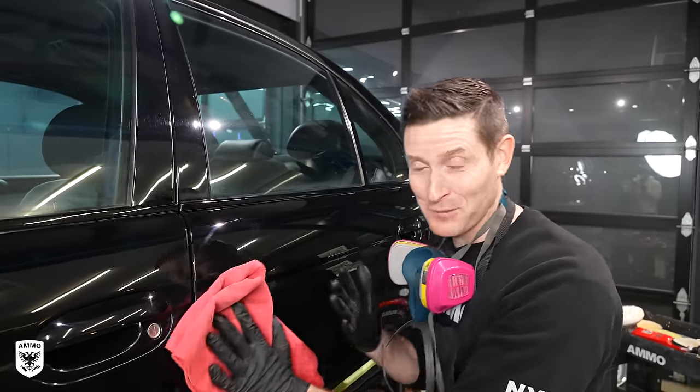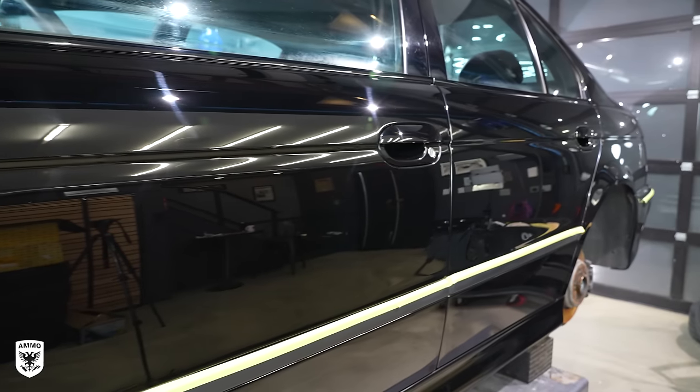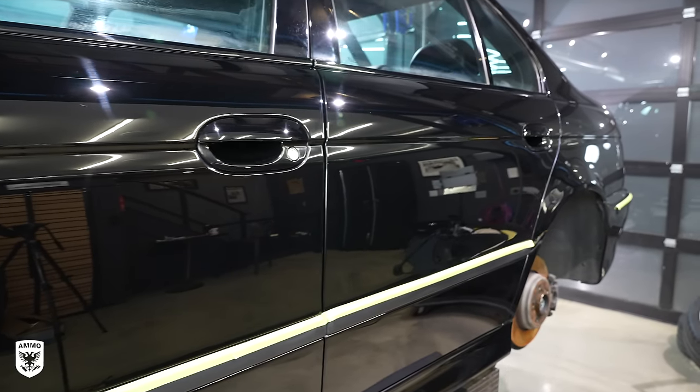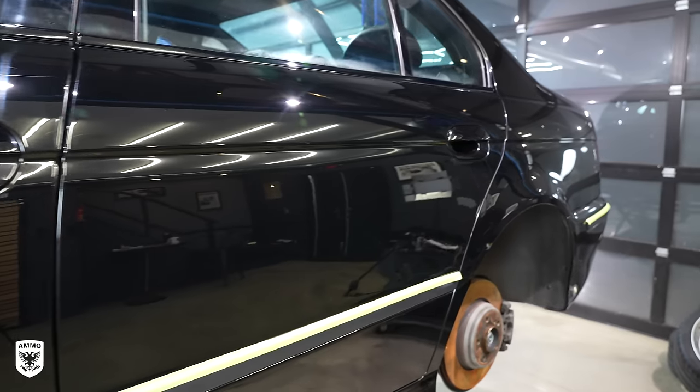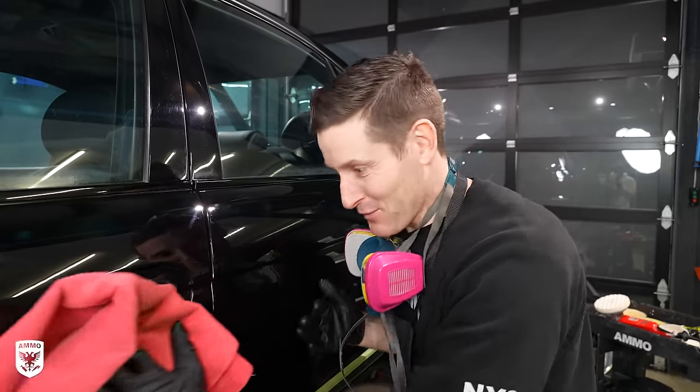Now on the flip side, when you have razor flat paint like this, perfectly black, when you get the tiniest little nick in it, the downside is you're going to see it because it's like looking into an actual mirror. The upside is you're driving a mirror every day. So we're going to finish polishing this and then put a coating on it.